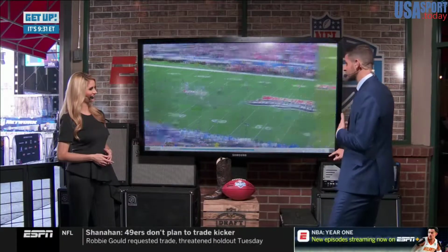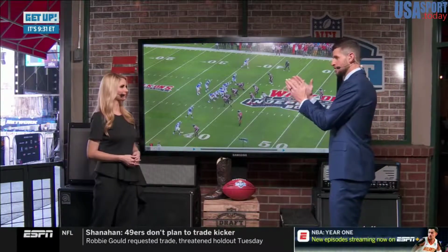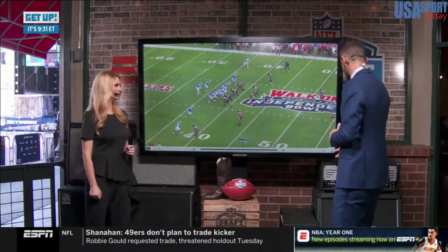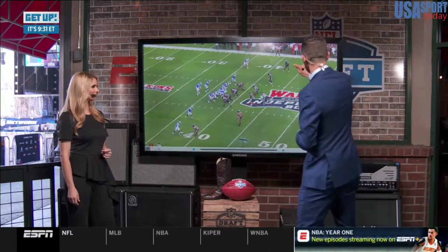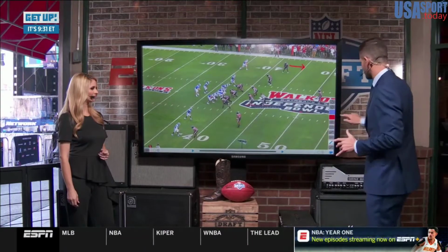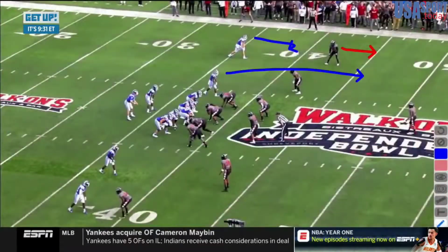Now, something that he does struggle with that he needs to figure out is he's so conditioned A plus B equals C. Well, this is again against Temple. And Temple's playing cover 3, meaning this corner's playing cover 3. He's bailing out of there. And the pass concept is he's got a hitch route right here and a seam route right there. And quarterbacks go, A, you're playing cover 3, plus B, I've got a hitch route, easy completion.